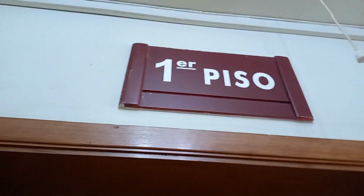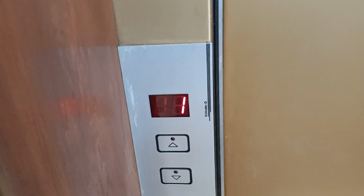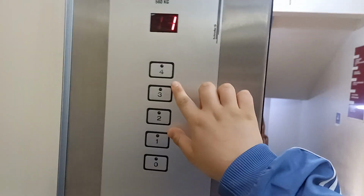So it's first floor. The lab is on the basement. First floor. I'll go to 4. Level 4? Up to 4?